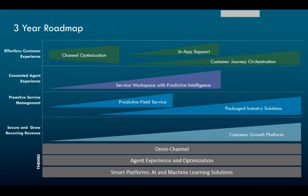So, a quick glance at a 3-year roadmap. These are really the themes and chapters that we're looking at providing over the next number of years. So really focus on an effortless customer experience, a connected agent experience, and proactive service management, and then securing and growing recurring revenue. So if you look at these, in the beginning, we're going to be focused on channel optimization.